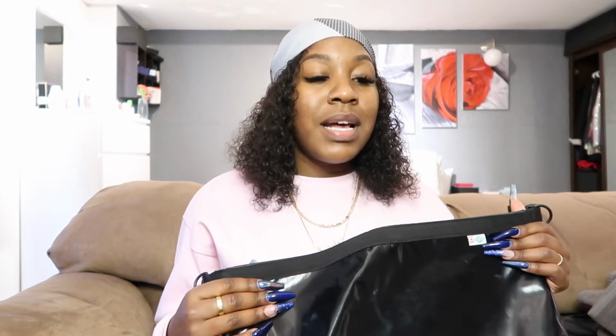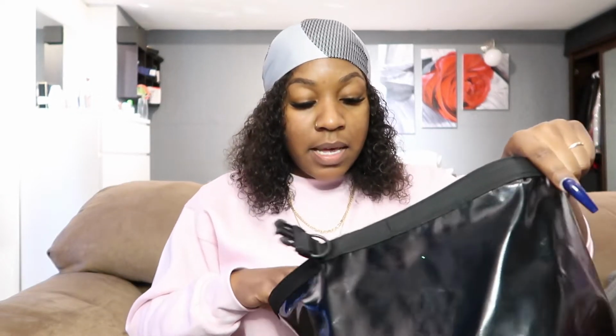You can hold a lot. There's no compartments though, so that's what I don't like. It's literally just a big hole, like a big tote with no sections, no compartments, anything like that. But this is still my go-to whenever I need to bring a lot. You just roll it down, and then you clip it closed, and then you just put it on your bag like that. So I love this one as well.